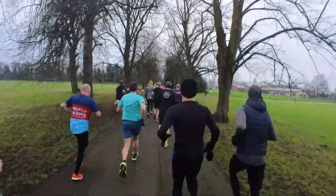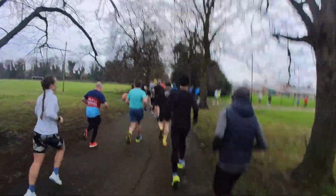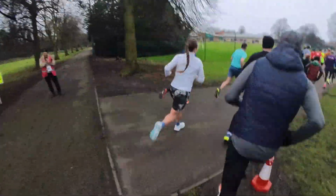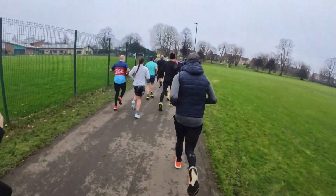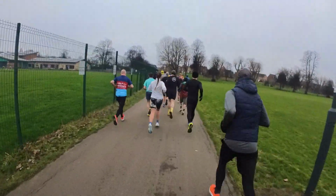So as we can see, even though the path is relatively narrow, the 364 runners today taking part had no problem getting into pace straight away. You can see after 200 yards, you take a right angle and you go along another path for about another 200 yards. As we get to the end of this, there's a little joke.